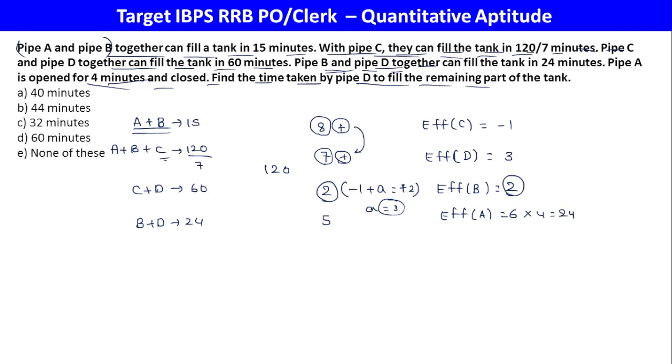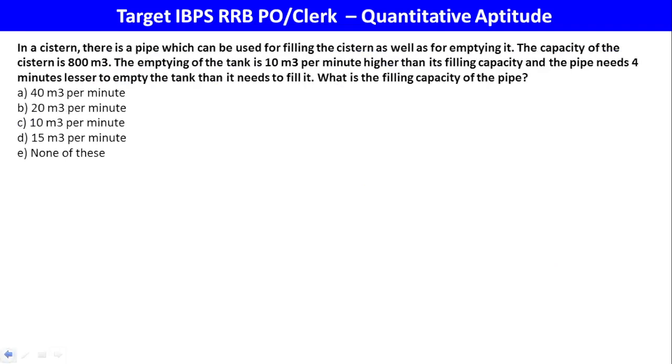Next, remaining work is 96 units. From the total 120, subtract the work already completed. Now this has to be done by D alone: 96 upon 3 is 32 minutes. 32 minutes is my final answer. Option C is the correct answer for this question. Done. Next question.